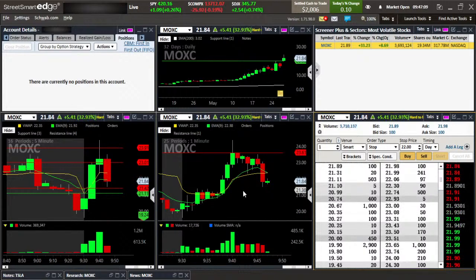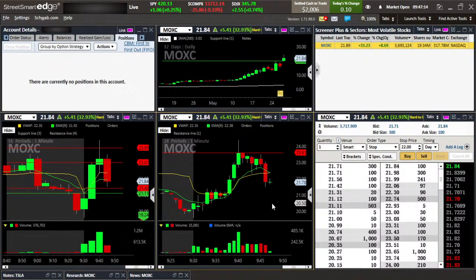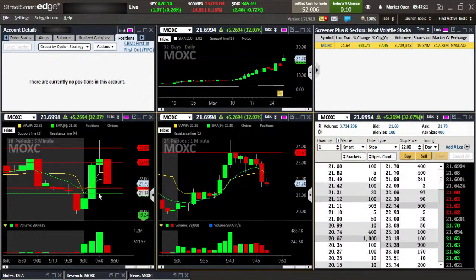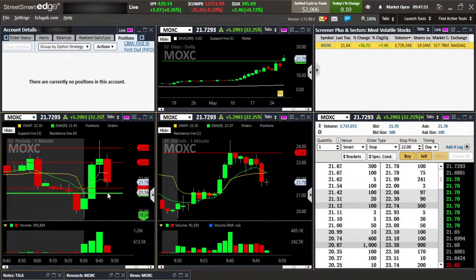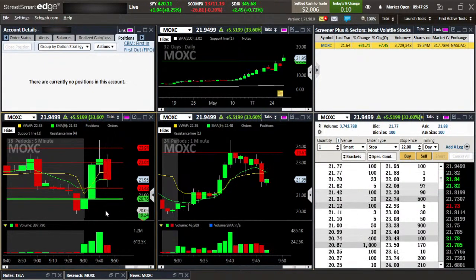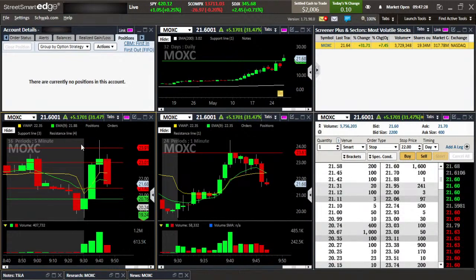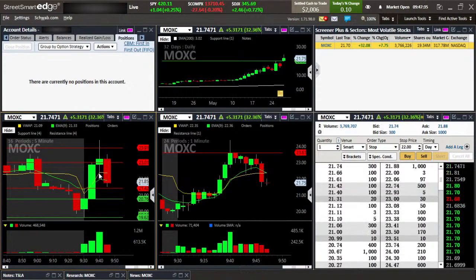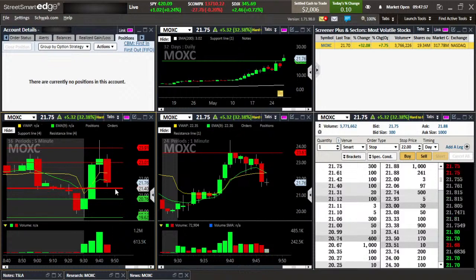Alright, so MOXC under VWAP now. We'll see if it can regain VWAP. This is a big downward candle though. It needs to hold up this igniting candle here if all possible. So 2076, and then we have another one down here of support, final support right here at the 1960s. So we'll see where it starts to hold.